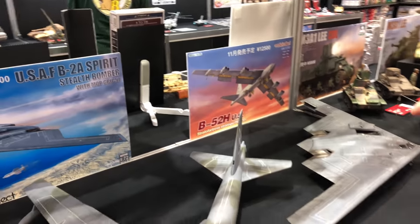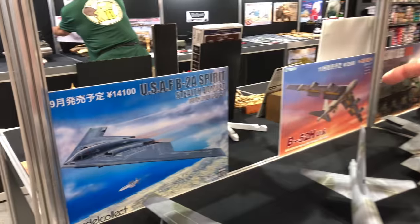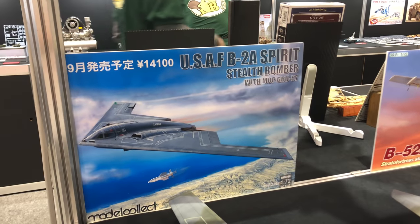Yep. And there's another. This is the first release of the B-2A. And there's another release that's coming out this month, actually. The B-2A with the MOP GBU-57 bomb. So that's all kinds of great stuff coming from ModelCollect.